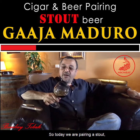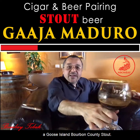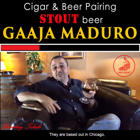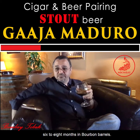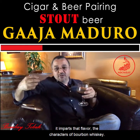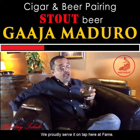So today we are pairing a stout. This one is what is known as Goose Island Bourbon County Stout. Look at the color of it. Very little carbonation for beers like this. They are based out of Chicago, and this stout is aged for, I guess, 6 to 8 months in bourbon barrels, and so it imparts the flavor and the characters of bourbon whiskey to the beer. We proudly serve it on tap here at Fame.